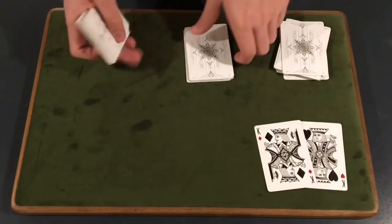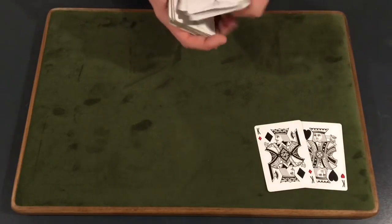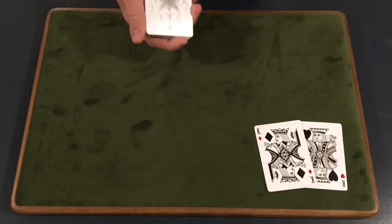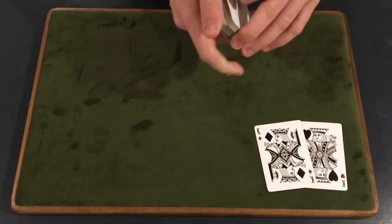That's it. That's all you have to do. So basically, if you want to do it the way I did in the performance, I'll show you guys how to do that now. It's a little bit more risky, and you gotta make sure you tell the spectator you want to split this deck up into thirds so they don't go through all of the deck.